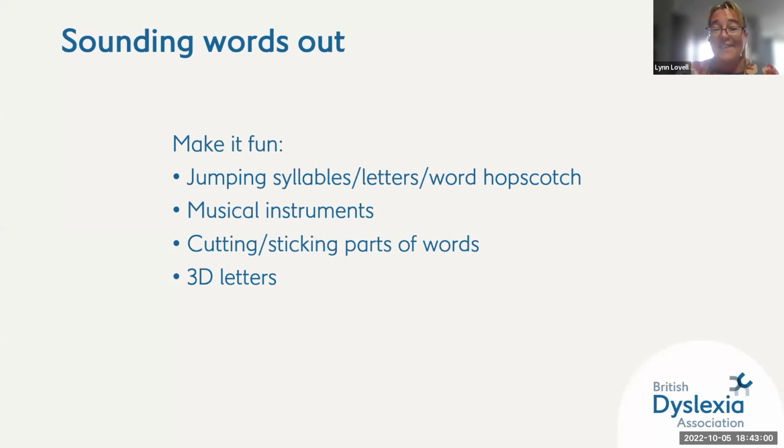And there's actually a spelling rule that we could mention here about syllables. And that is that there is a vowel in every syllable. So if you are teaching your young person to learn to spell a word that can be sounded out using syllables, you could highlight to them that if there's a syllable, there's a vowel in it somewhere.